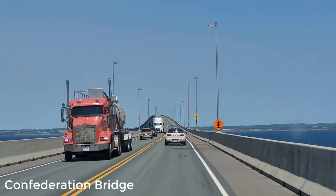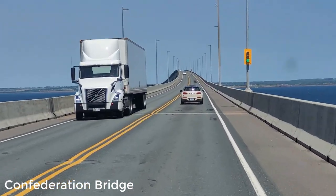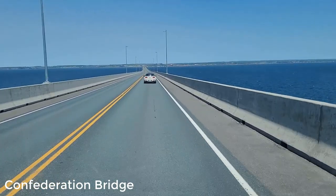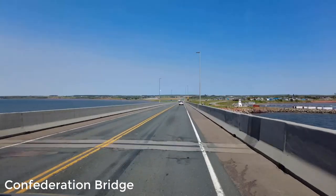The easiest way to get to the island is to drive across the 13 kilometers Confederation Bridge. It's free to cross into the island, and there's a $50 toll charge when exiting.